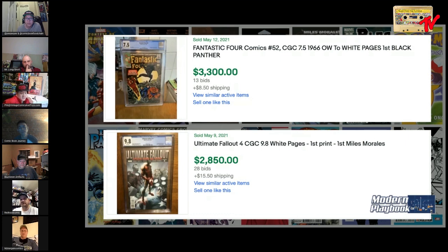Fantastic Four 52, CGC 7.5. It's a Silver Age book. A comparable Bronze Age book in 7.5 would be the Marvel Spotlight 5 in 7.5. And I think that one's getting close to like 5Gs. I think the 52 is definitely undervalued. So whoever won this auction was quite lucky, because I've seen 6.0s being posted for 3,000 OBO.